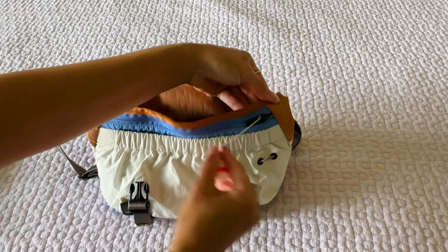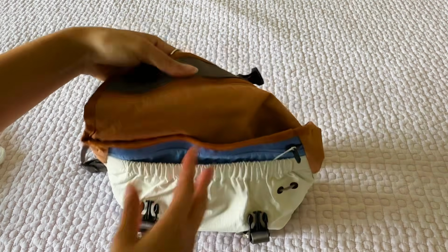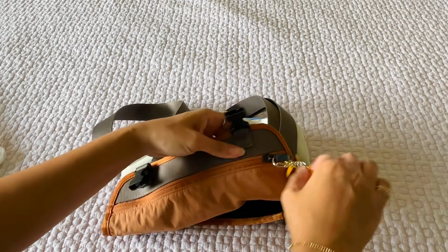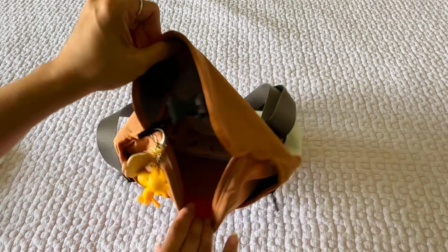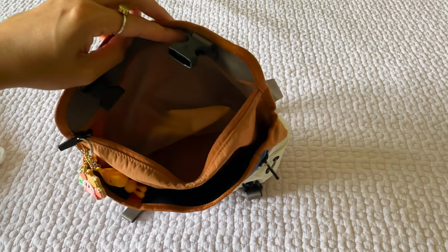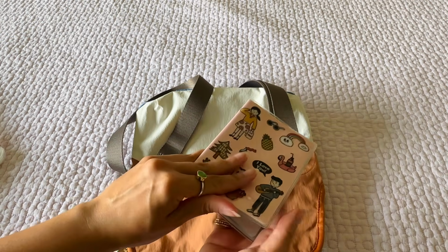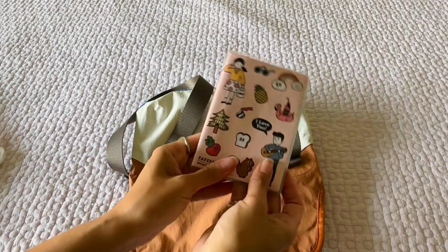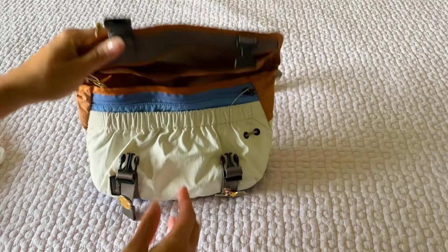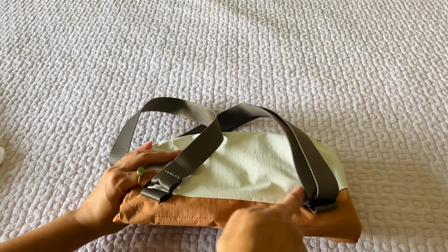But it is easy to unzip with my Miffy charm. So the fourth pocket, it's like a hidden compartment. And this is where you can put your valuables, maybe your maps or just whatever you want. Passport. Yeah, little passport. And that is it.